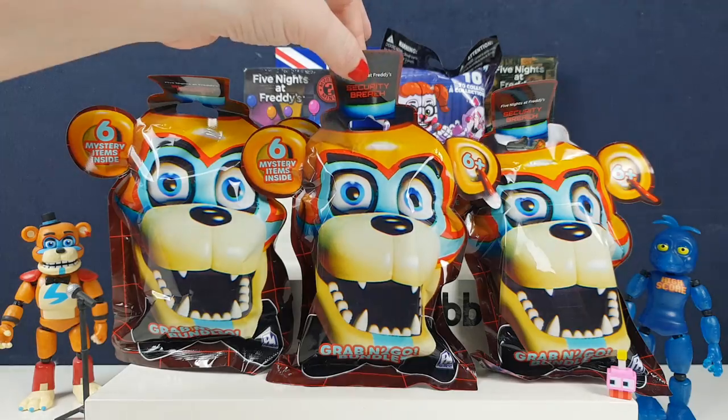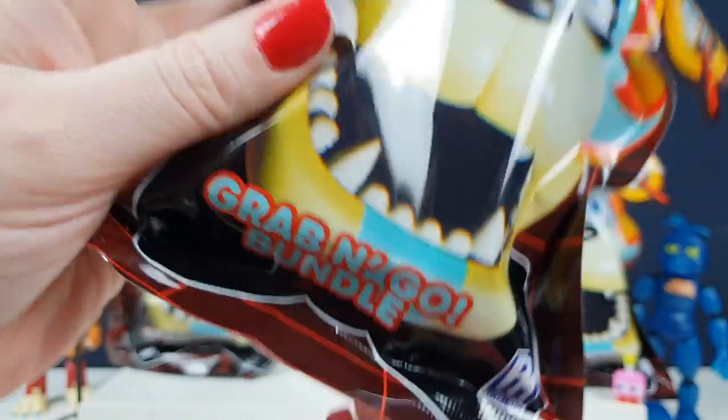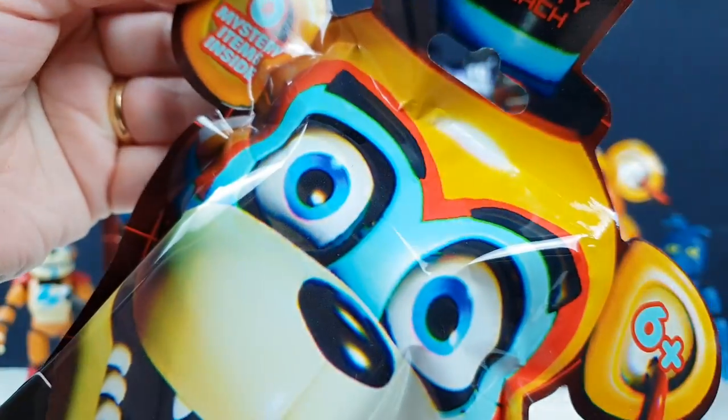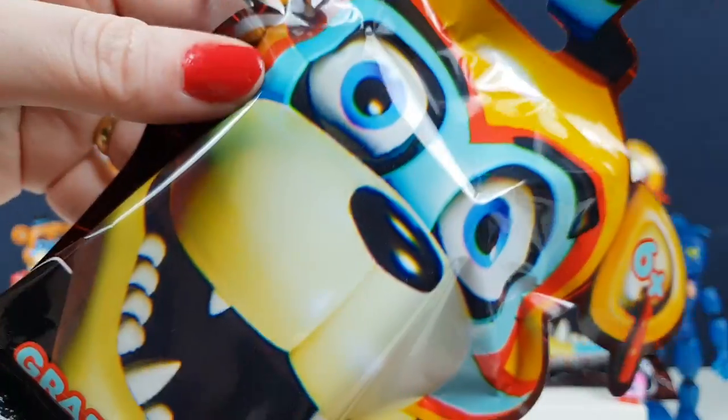We found these. These are Five Nights at Freddy's Security Breach grab and go bundles, and they're massive Freddy faces. How cool is that? Look, it says there are 6 mystery items inside. We need a Gregory, don't we? There's a Gregory over there that wants a Gregory minifig.